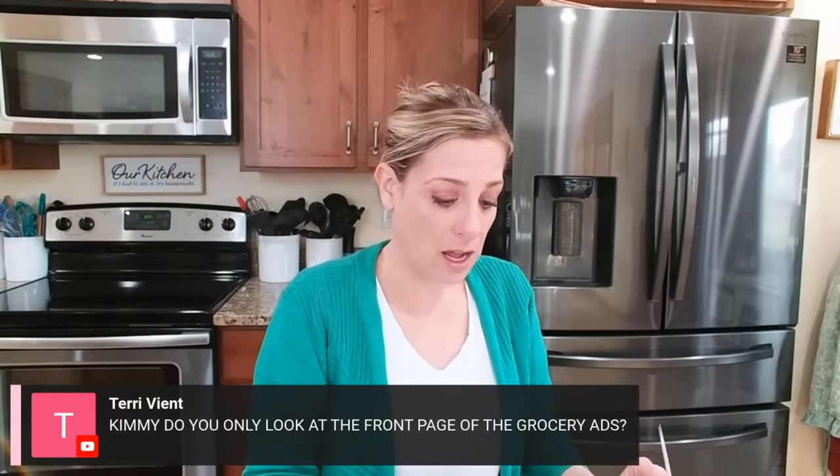Okay, Angie did the same thing. She changed her coat closet into a pantry. Yep, so smart. Let's see here.